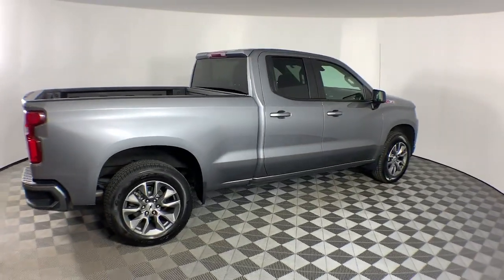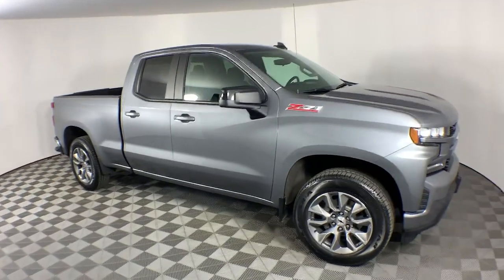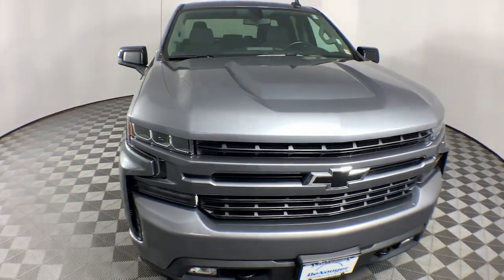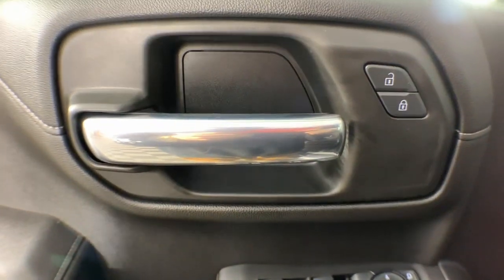The following are some of this vehicle's highlighted options: heated steering wheel, Apple CarPlay and/or Android Auto, keyless entry, heated driver's seat, bed liner, heated mirrors, remote engine start, fog lamps, leather-wrapped steering wheel, electronic stability control.